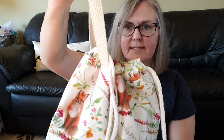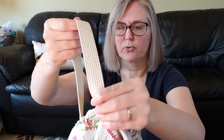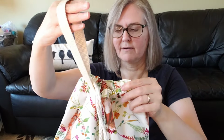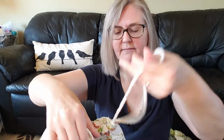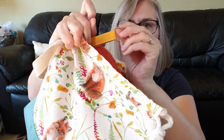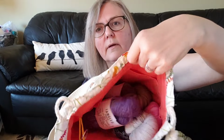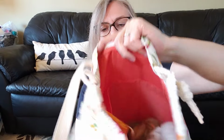It's got this little extra, I don't know what this short piece is actually used for. I guess you could just hold it like that. Not a bag professional, but I just loved the look of the bag itself. Inside the bag, we've got a little thing to put keys on. We've got a couple of pockets.